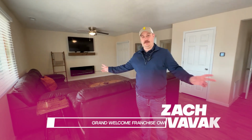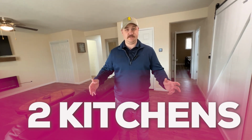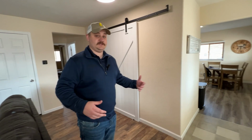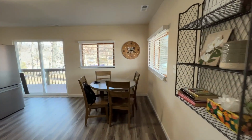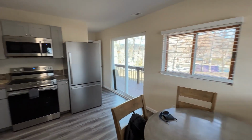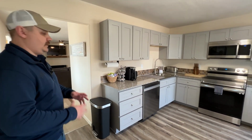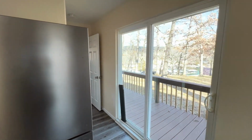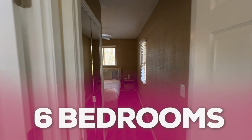This place is cool. So this used to be actually a duplex, and they turned it into one big house. So it's got 2 kitchens, 2 living rooms, lots of bedrooms, and lots of space. And 2 kitchens. And this is the first one. All of them upgraded appliances. Nice, clean feel of this place. Honestly, hidden gem. It's got 6 bedrooms.